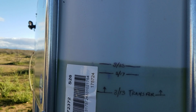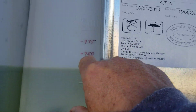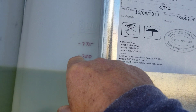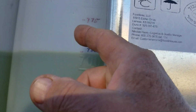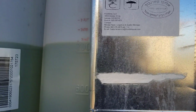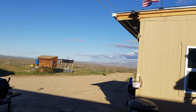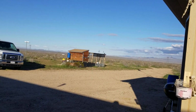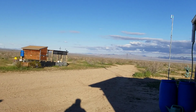It's about 3/4 of an inch, which I figured out over here by breaking this down between 700 and 800: 725, 750, 775, 800. About 3/4 of an inch, 7/8 of an inch, so maybe an inch in between. So that's about 25 liters per unit, 25 and 25 liters for 50 liters total, and 50 liters comes out to about 13 gallons. So it wasn't very much. It was a sprinkle last night, but 13 gallons is 13 gallons.